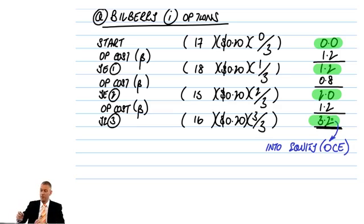But you could have SARs. If you had SARs, how would the answer change? Well, of course, that's Bilberry Part 2. So question Bilberry Part 2. Let's do that together.